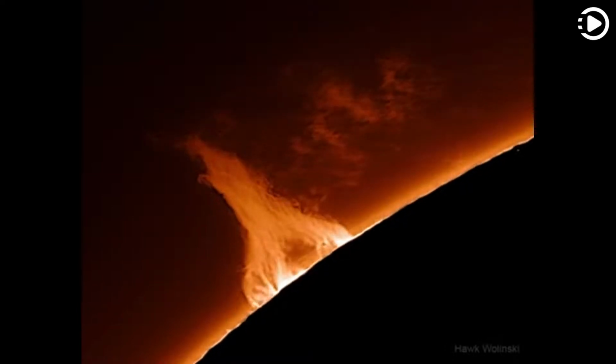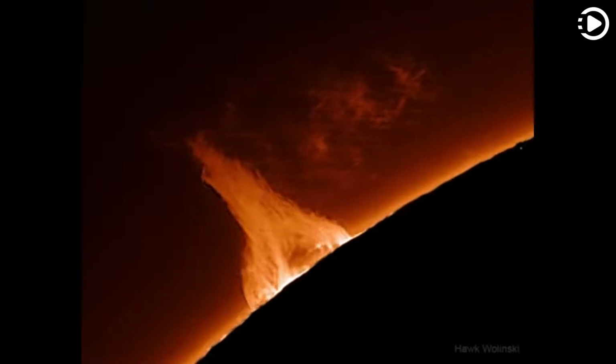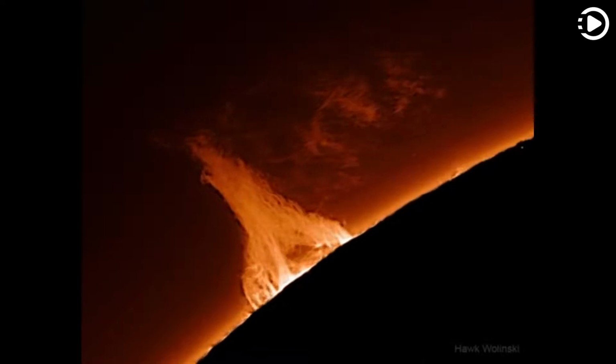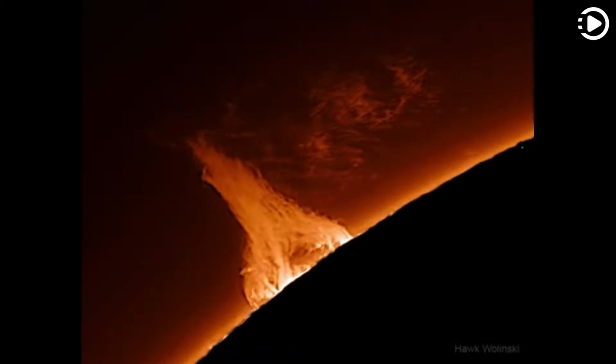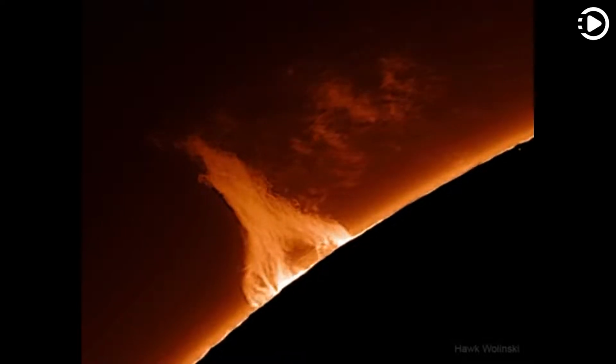Although it may look like a flowing version of the Eiffel Tower, it is a solar prominence that is actually much bigger, about the height of Jupiter. The huge prominence emerged about 10 days ago, hovered over the Sun's surface for about 2 days, and then erupted, throwing a coronal mass ejection, CME, into the solar system.